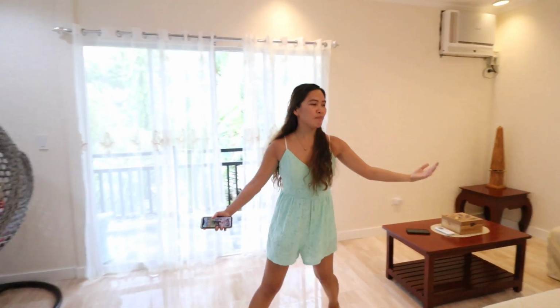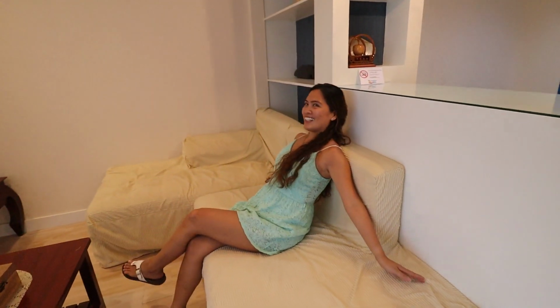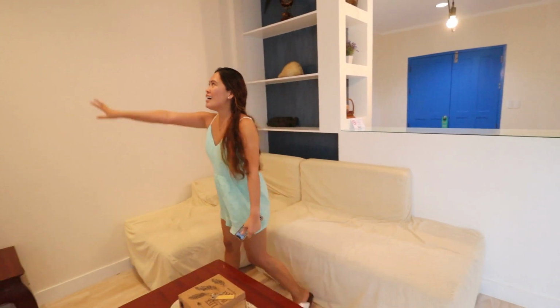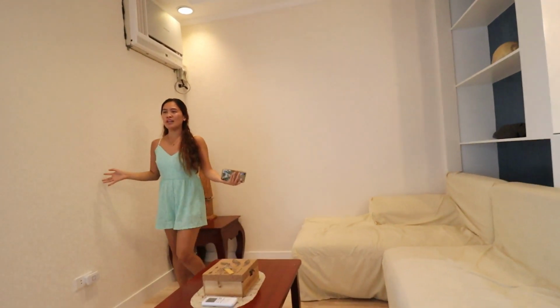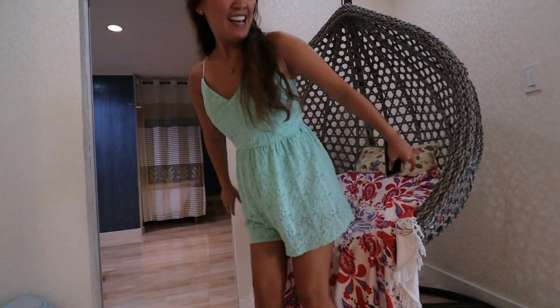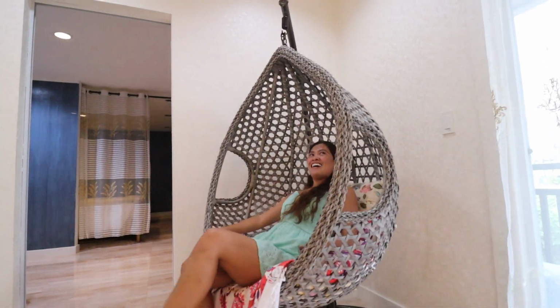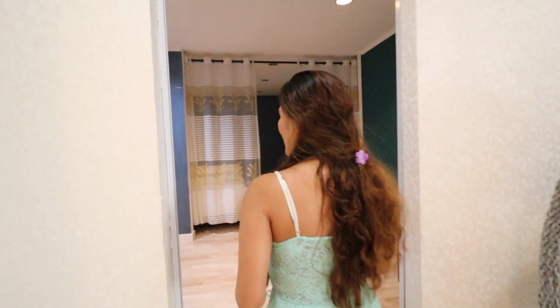And here is the mini living room. There's a sofa here, so you can talk with your friends and just chill. And here guys, we have one aircon in their living room. And then we go outside, and here, what do you call this? Hammock. Oh, this is very nice for photos, you can pose here. Nice, right? And then here, let's go inside.